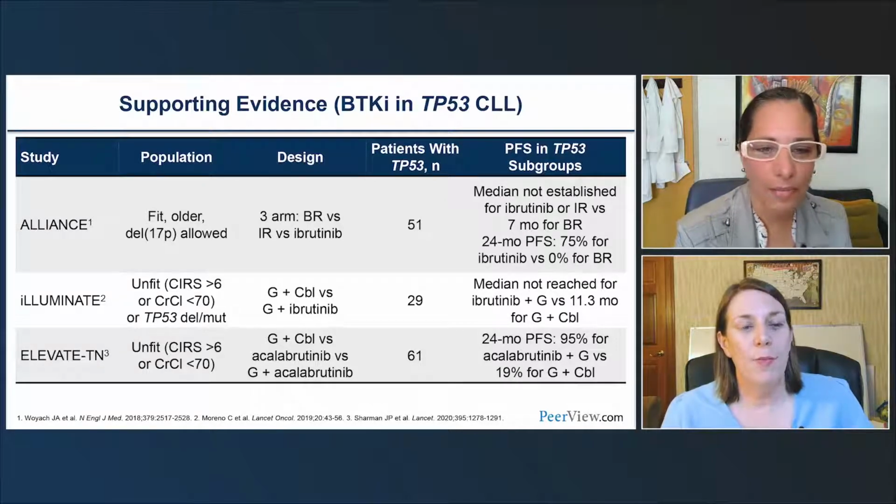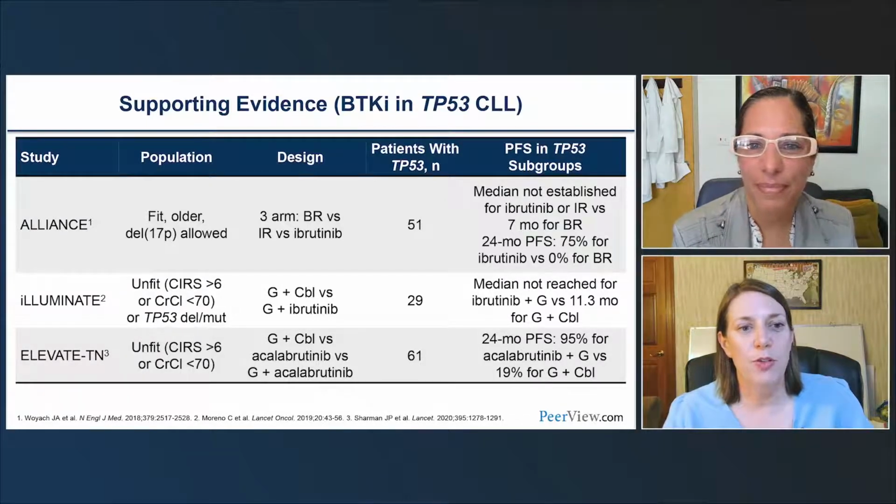The other thing I think would be helpful to discuss a little bit is we talked about how Nathan had unmutated IGHV, and I was just wondering, Nicole, what's your practice like? Do you counsel patients differently whether they have unmutated or mutated IGHV?